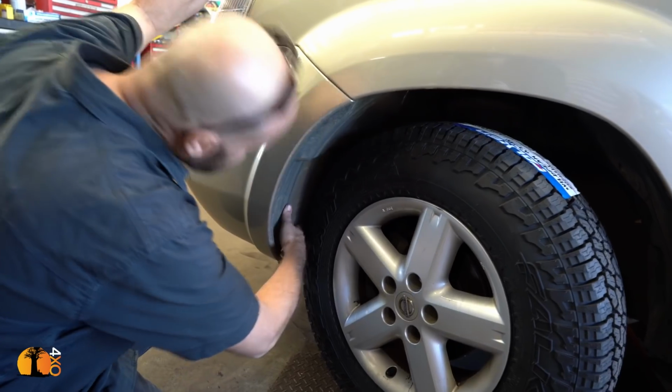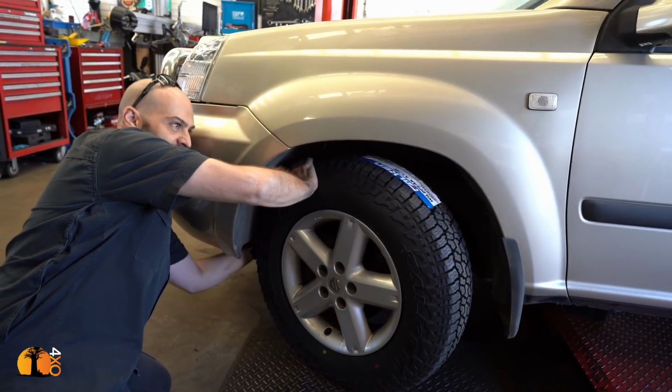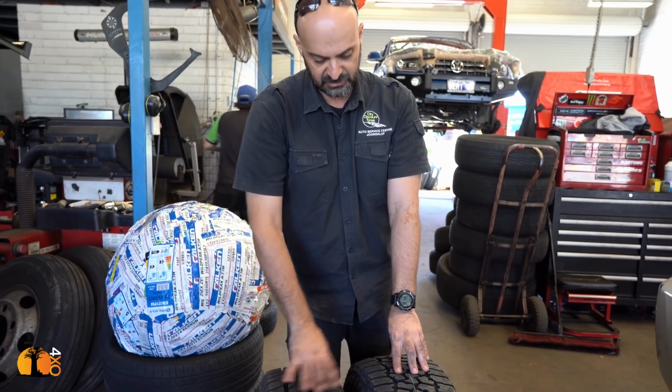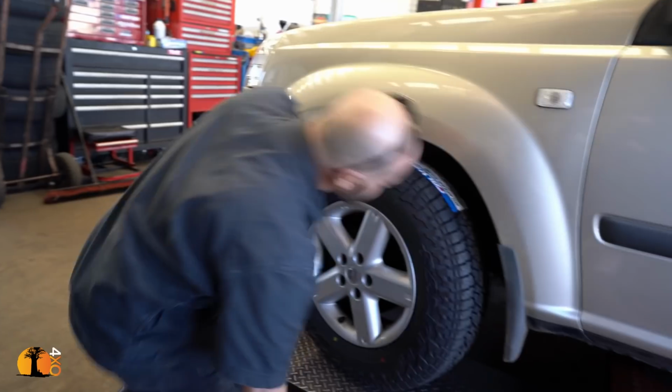Without doubt, the biggest challenge of building this backpacker's Overlander has been the choice of tyre. So there's no chance this one's going to fit. This one here may fit because it's lower rolling diameter but a little bit wider than the one we just tried on there. We've had to make some compromises.